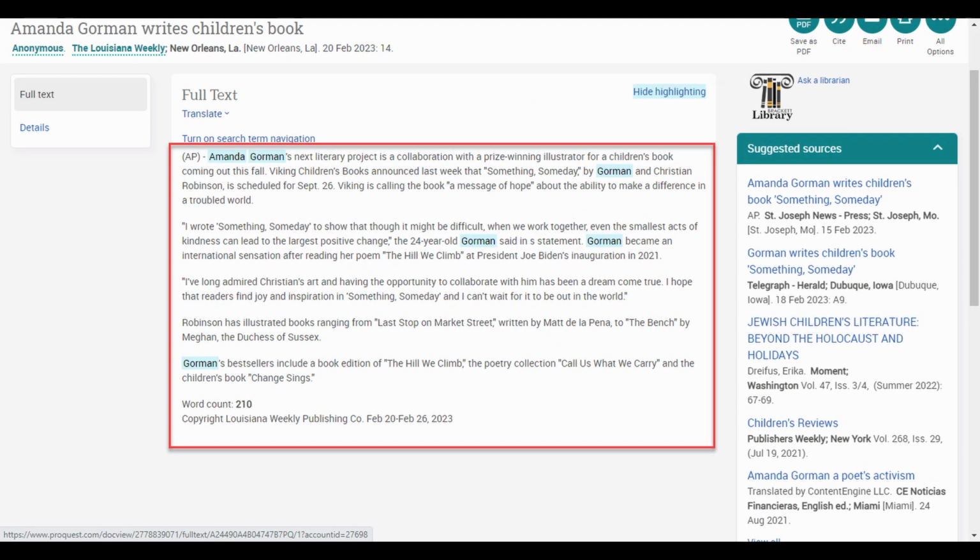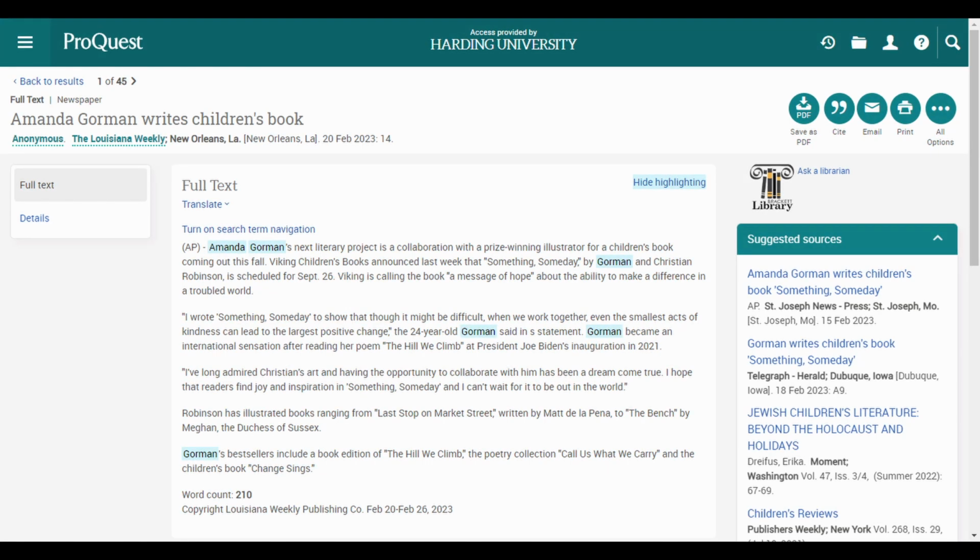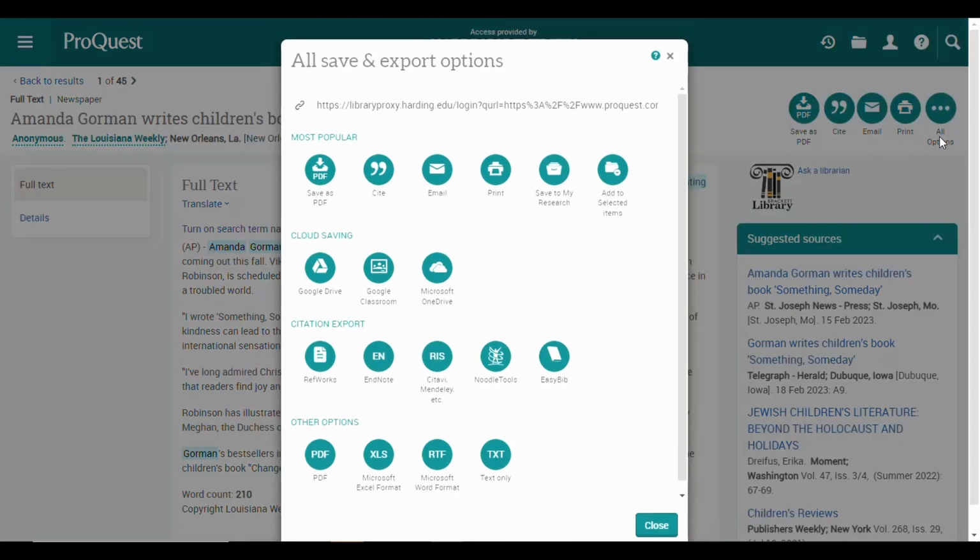To have the article for future reference, navigate to the upper right-hand corner of the page to see several options. To save the article as a PDF, to find a citation in several different formats, to email a copy of the article, or even to print the article. The All Options button includes all of these choices, along with some other useful choices.